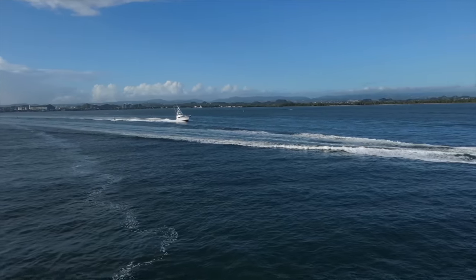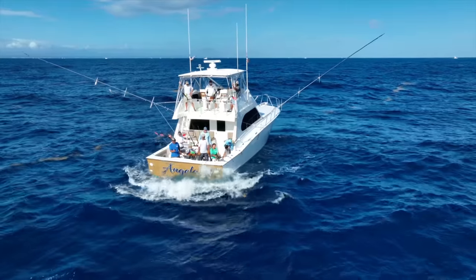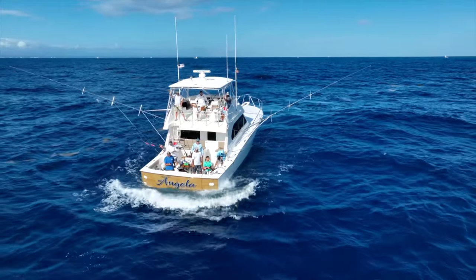A FAD is basically a marlin drive-through. It attracts the bait, it attracts the bigger fish, and the bigger fish, and it is an entire ecosystem. And what's gonna happen is boats will go out and fish near these FADs, searching for the marlin. But we're gonna get underwater, and we're gonna see what these FADs look like.